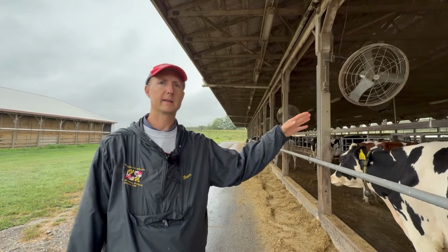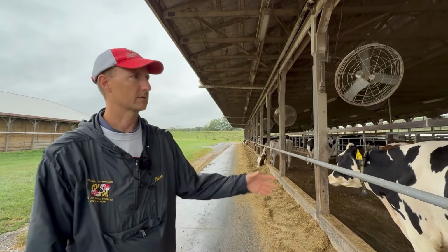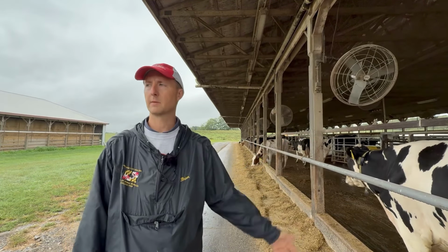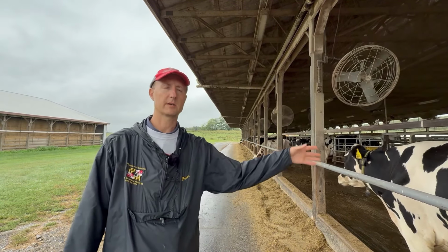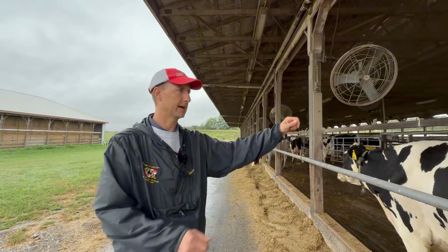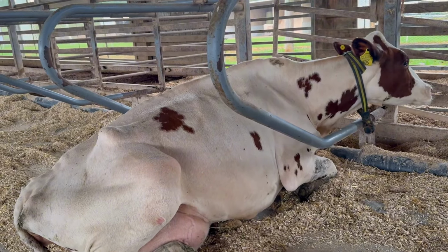We reapply the bedding every other day, and we clean the stalls at least twice, if not 3 or 4 times a day. At least at each milking, the stalls are cleaned out, the manure is scraped off the sides, and the bedding is moved around so it's clean for when the cows come back out after milking.